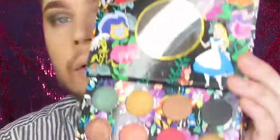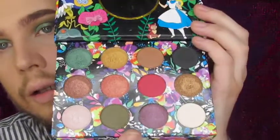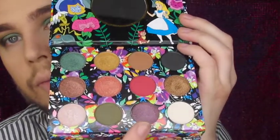So for the lid, I'm going to take the green shimmery shade, just going to pat that on with my finger. I'm going to take this purple shade as well and pop that on. So just popping that purple just on the outside, it sort of adds just a little something different.